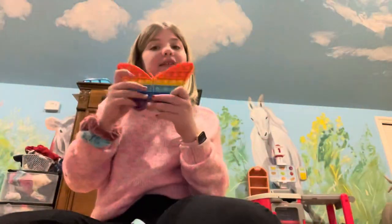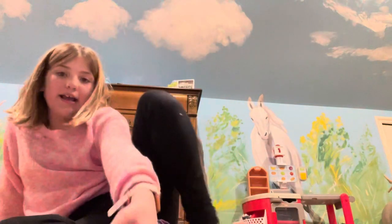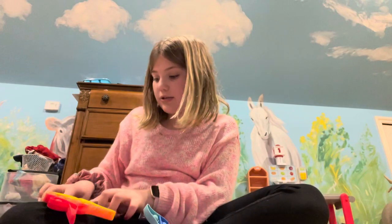I don't think you guys can see on camera so good, but you might be able to. They have little butterflies, and it's so cool. And it's good to pop on each side. They are so good. I rate these 10 out of 10. All right, next I have my unicorn puppet. I really like this one too.